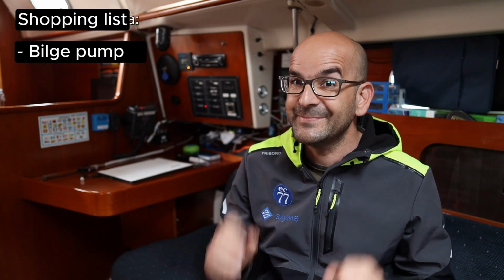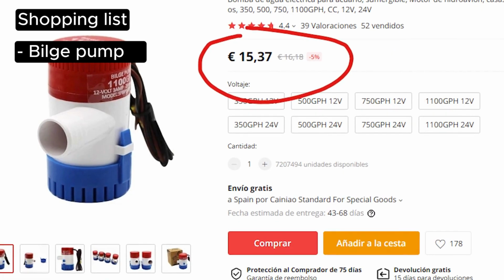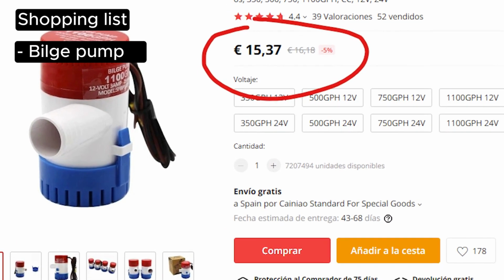For this purpose, I have invested a whopping 15 euros in an additional bilge pump, which will allow me to draw an additional 70 liters per minute, the equivalent of what comes through a hole of about 2.5 centimeters more or less, and thus save time or even keep the waterway at bay.